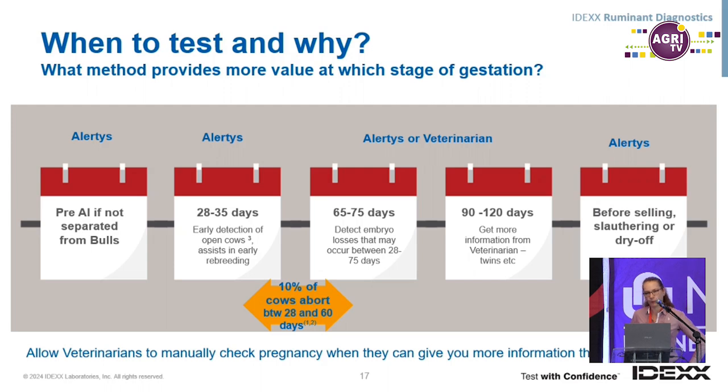And of course, in terms of dairy cows, dairy operations, before drying off, application of a sample-based pregnancy test gives us a warranty that we are drying off cows who are going to calve.